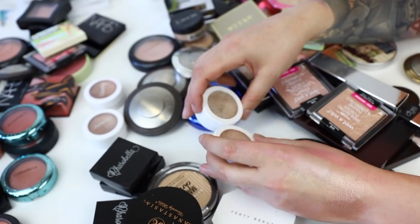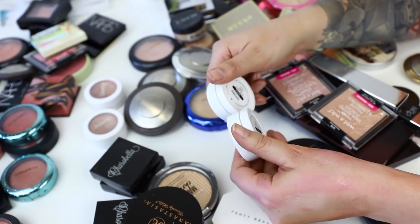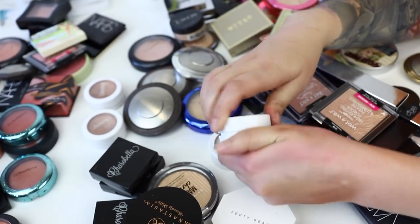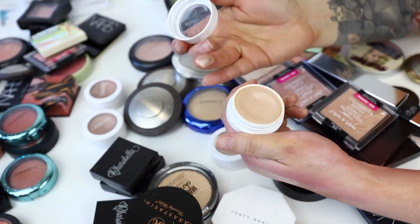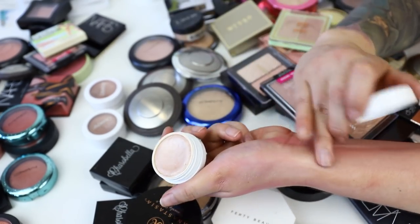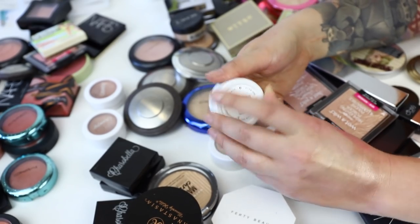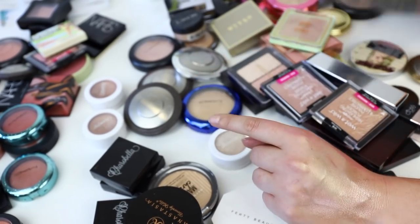When it comes down to these two, they are both too frosty for me. I've got Flexitarian and Smoke and Whistles. They both look very, very icy on me, but the formula is so lovely, so it's very hard to see them go, but I might get rid of one or both. Smoke and Whistles I don't use. I'm getting rid of that.